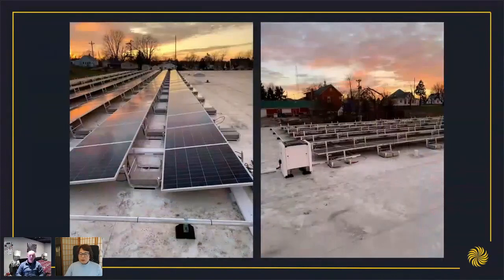Here's a typical, what we call ballasted racking. This is a TPO roof, and in this case, we do have an inverter up on the roof. This is a fully ballasted system. The concrete blocks and the little trays are what support it or keep it from moving. We're also using cable trays plus conduit to route the wiring.